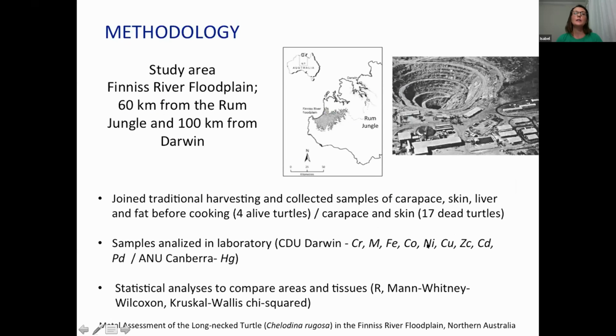So the methodology: here on the map, you can see where the Finniss River floodplain is, where we have been working. Rum Jungle is 60 kilometers from the floodplain and 100 kilometers from Darwin. This picture shows the open cut mine in the 50s and how it was. The methodology was really simple: we just joined the traditional people to go harvesting their turtles. That was in August of 2018, so pretty much this time of the year, when it's good for them to find them.